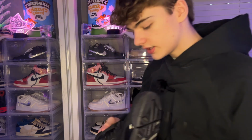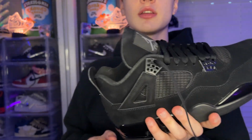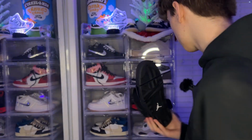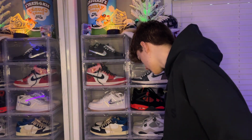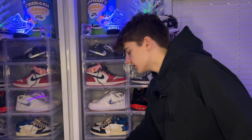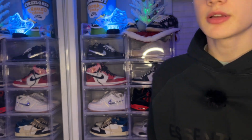So here I have the Jordan 4 black cats. This is my third pair actually, because I gave the other ones away. But these ones I just got in my last haul video, and I haven't worn them yet. So yeah, Jordan 4 black cats. I really like the black cats because they go with any fit once again, and they're just a nice black Jordan 4. You see a pattern in here? I only wear the shoes that are basic and are easy to style.